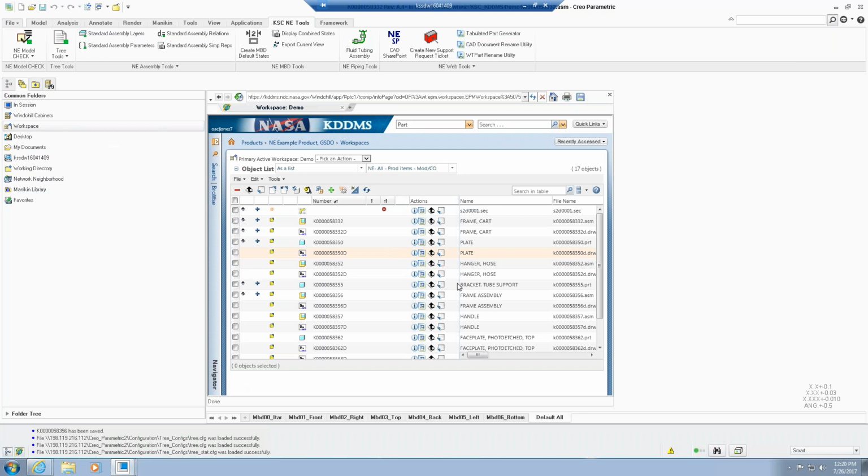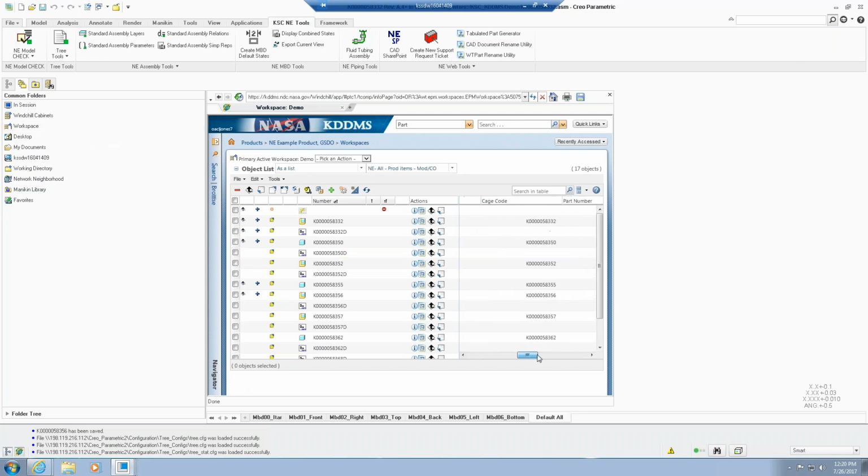I did forget to check out some of them, so it may not update them all, but now that frame model is set to yes and 0 errors. So I would be able to check it in.